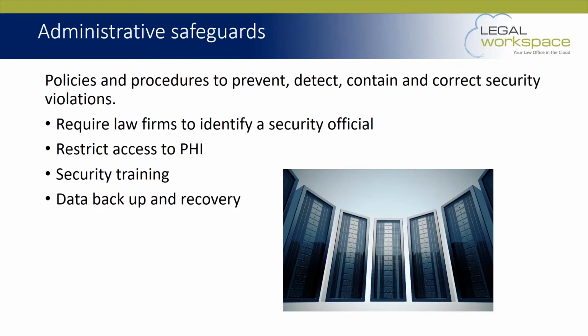And then we come to the administrative safeguards, and this is the one that leaves much to be desired. This is the one that is very difficult to achieve. This is the one that requires the most participation from the entire firm, the entire team, and your entire office. Is the administrative safeguards. These administrative safeguards will be different for each and every organization out there, as everyone's policies and procedures are different.